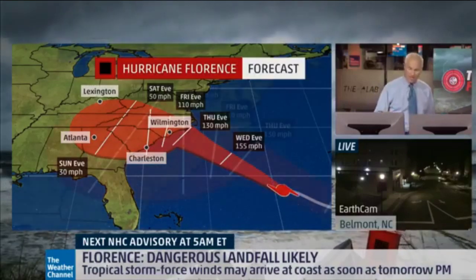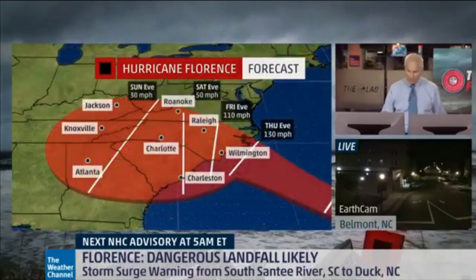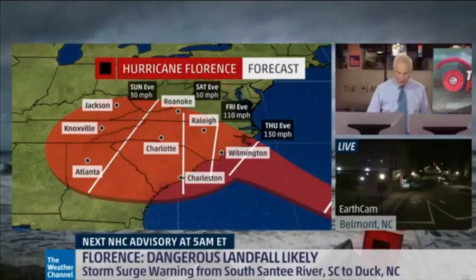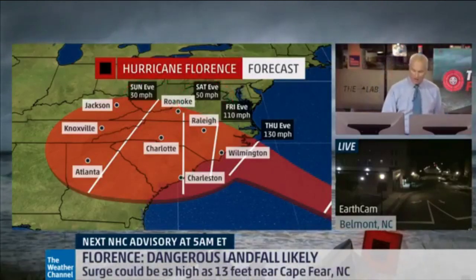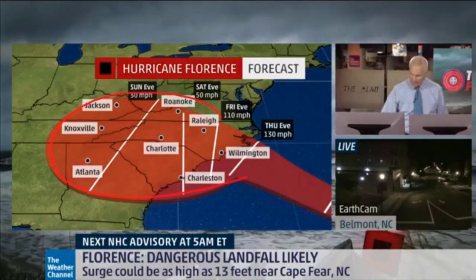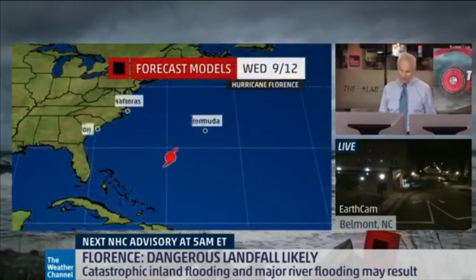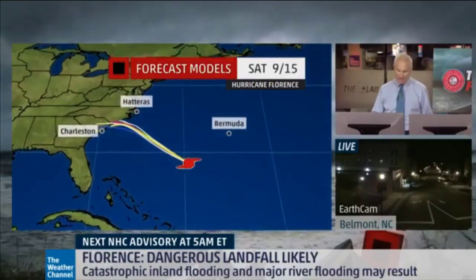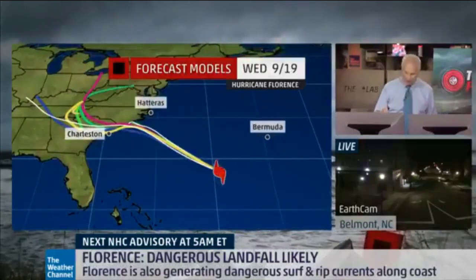Then it really slows down and continues a flood threat with heavy rain falling Saturday and Sunday evening. So all the way through the weekend, we could see heavy rain, and even as far west as Jackson, Knoxville, and Atlanta. So it is really going to be a big-time rain event inland, as well as a wind and surge event there on the coastline.